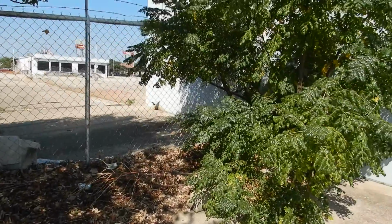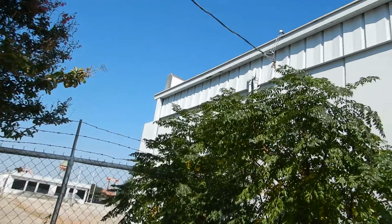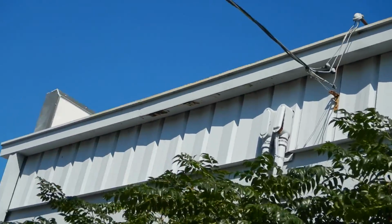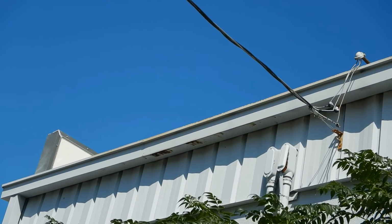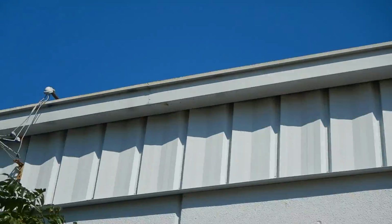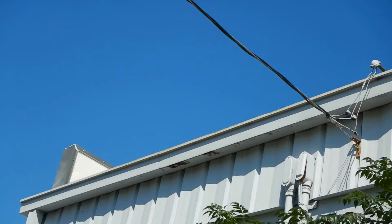Okay, we're at the southwest corner of the service center, and I want to call your attention. We've got a leaky rain gutter right there, and the evaporator coil's drain line goes into the rain gutter, and that's what we get.